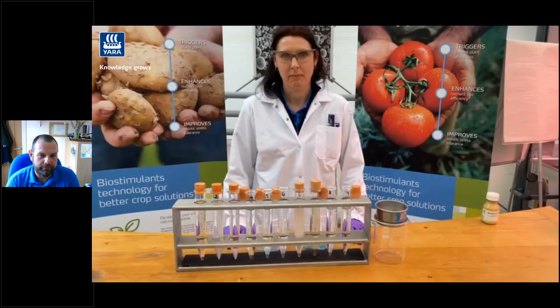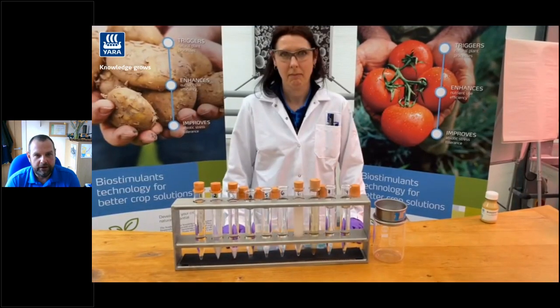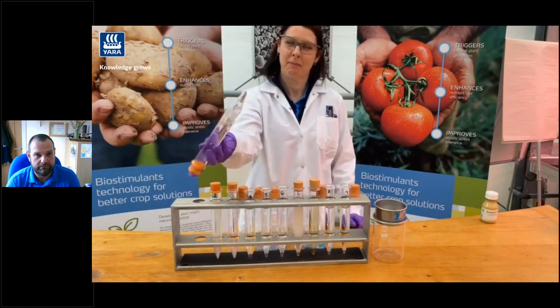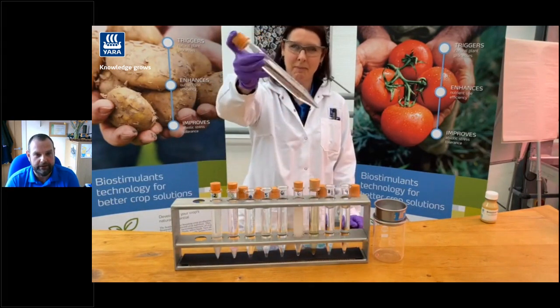So here we have a number of test tubes with various mixtures. The first tube is that C. It's that physically compatible mixture. As you can see there, very, very clear.